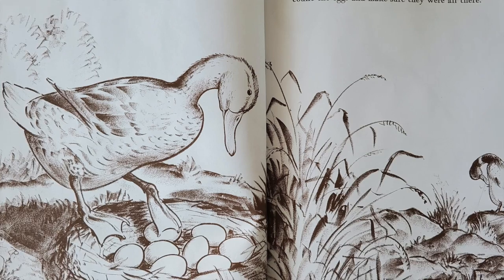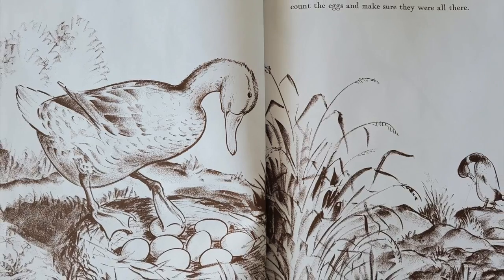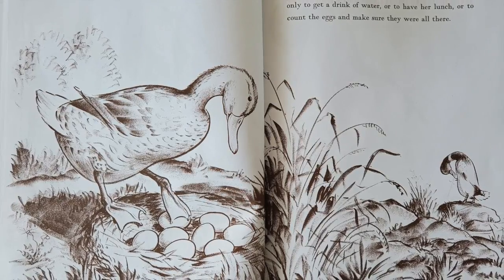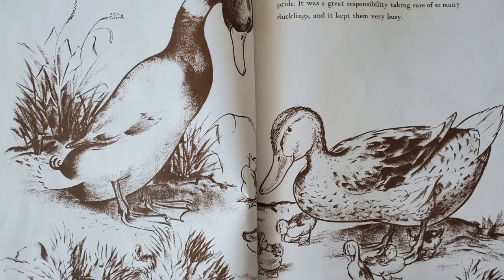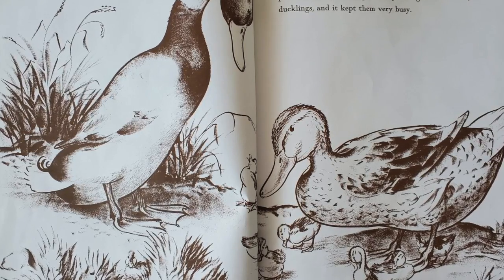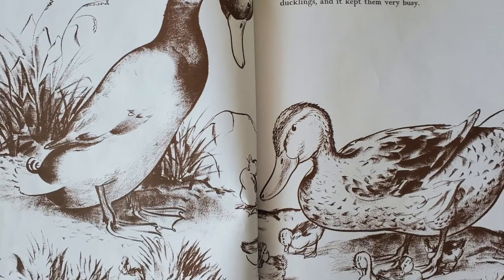After Mrs. Mallard had laid her 8 eggs in the nest, she couldn't go to visit Michael anymore, because she had to sit on the eggs to keep them warm. She moved off the nest only to get a drink of water, or to have her lunch, or to count the eggs to make sure they were all there. One day the ducklings hatched out. First came Jack, then Cack, then Lack, then Mac, and Knack, and Whack, and Pack, and Quack. Mrs. and Mr. Mallard were bursting with pride.